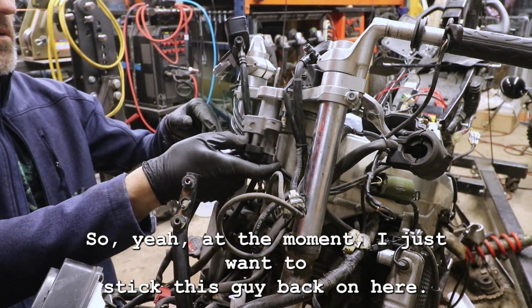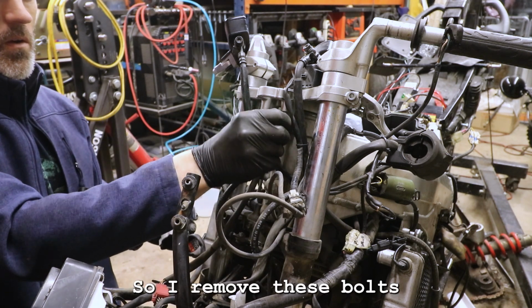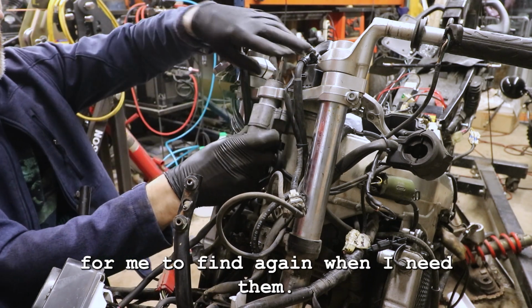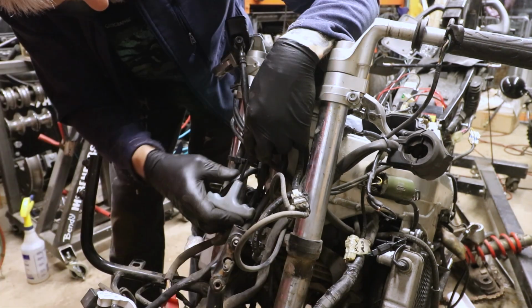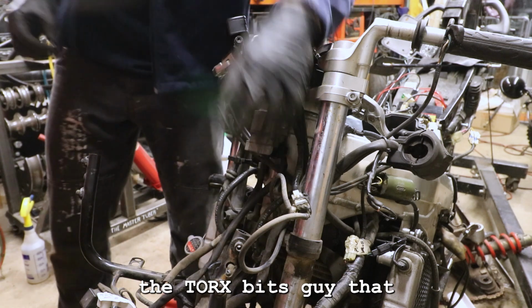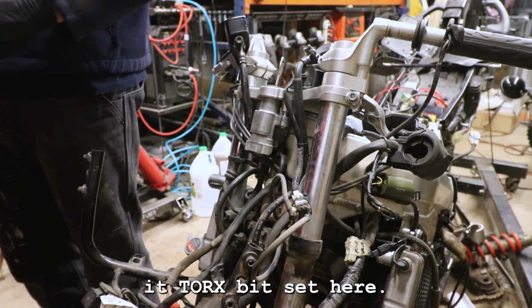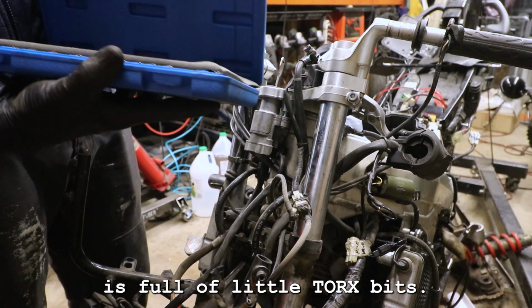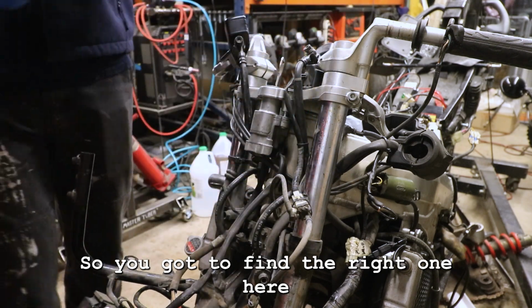So at the moment, I just want to stick this guy back on here. So I'm going to remove these bolts that I have conveniently left for me to find again when I need them. Stick this guy back on. What am I even working with here? Hold on. These guys, they're Torx bits, got it. The little star pattern thing is a Torx bit. I have a Torx bit set here, full of little Torx bits. So, gotta find the right one here and we'll be in business.